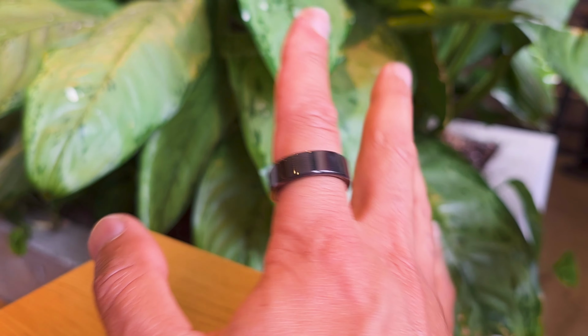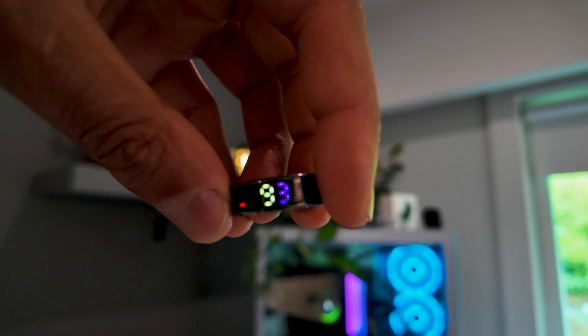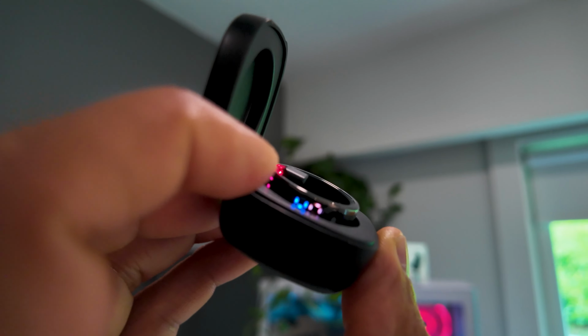Sure, you sacrifice accuracy and long-term health insights, but you get a colorful screen, waterproofing, gesture control, sleep and activity tracking, and a case that charges on the go, and it's pretty small. For most casual users, it covers the basics. If you're someone who lives in the Samsung ecosystem, values precision, and wants detailed recovery, then the Galaxy Ring is hands down the smart buy.